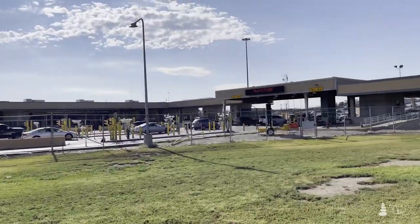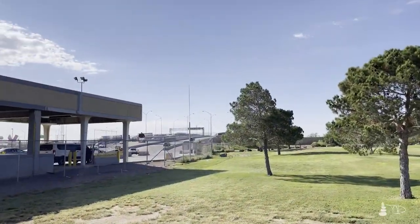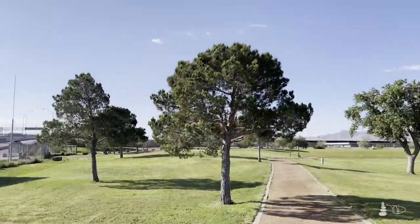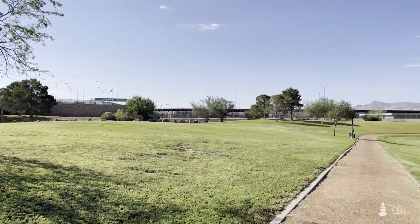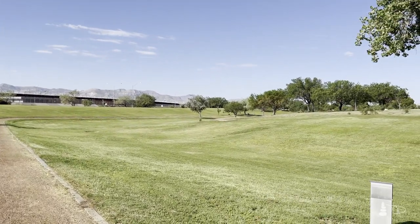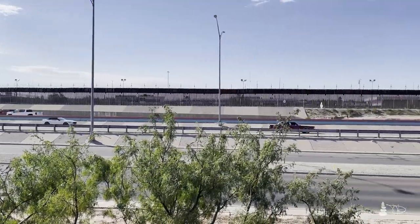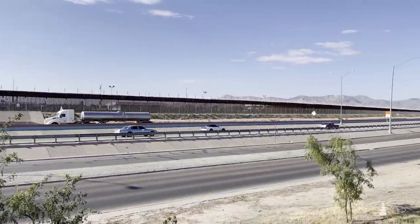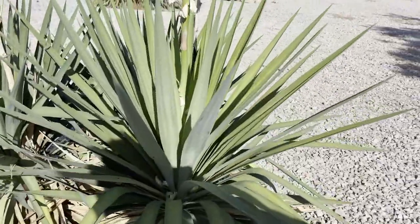Here's the actual border crossing, at least for cars. You can see the cars going through there with the customs. There's the Welcome to Mexico sign. You can see there the border, which is actually quite a bit taller and more substantial than I thought, at least in this area. This is probably, I would think, the most built up part of the border. I imagine it gets kind of rudimentary as you go into more isolated areas.